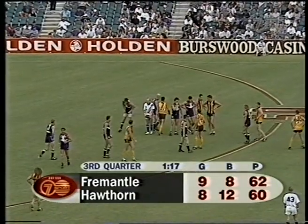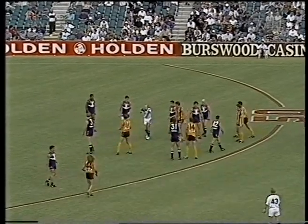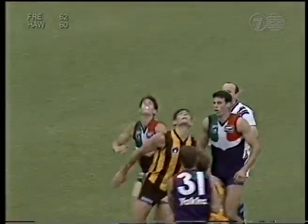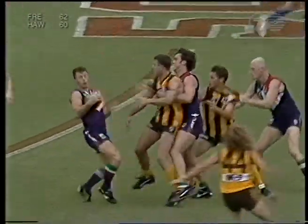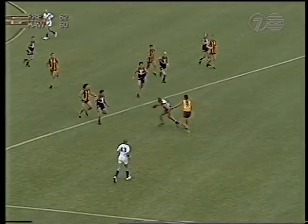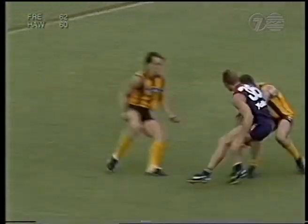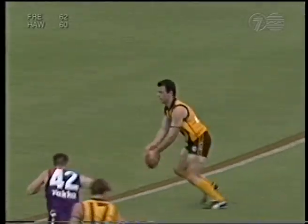Free kicks are pretty even, Dennis. They're 12 to Fremantle, 11 to the Hawks. Not too many. That's about 8 per umpire, if that. Callahan on the boot, back towards midfield. Treleaven beaten to it by Leach, who backed himself against the ball. Gibson fell over. Chick again, nicely done.